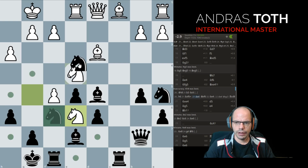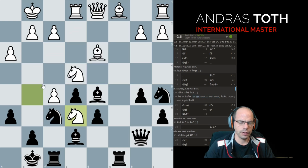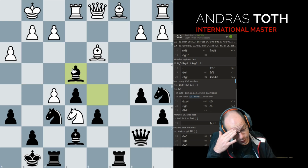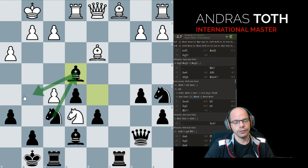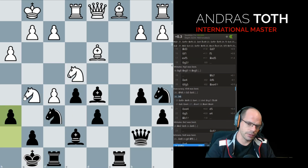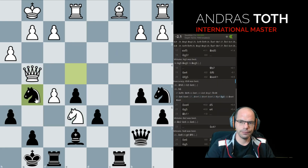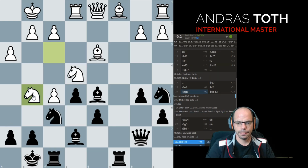Okay, so knight e4, bishop takes. And then queen g4. Queen g4 is a valid idea. Hang on, I took in the wrong order, sorry. This way, because then knight e4, knight g5. Gotcha. But queen g4 is a very cool counterpunch. I like that. It doesn't work. So bishop takes, knight takes, queen g4 here. And it's all over, is it? Bishop takes. Okay, yeah, it's now falling apart. Gotcha. Okay.